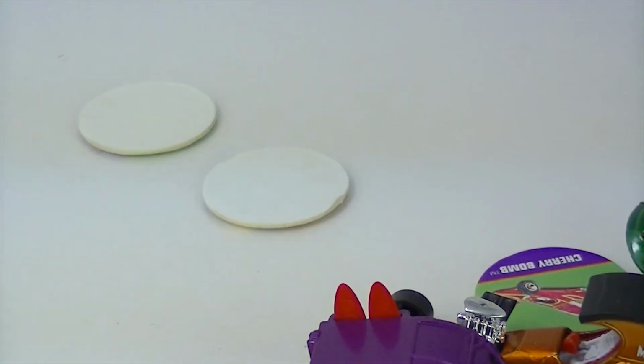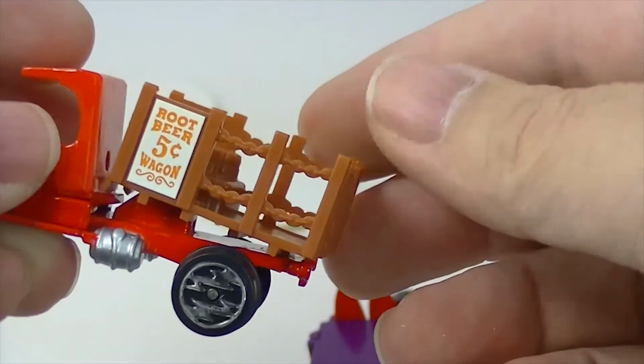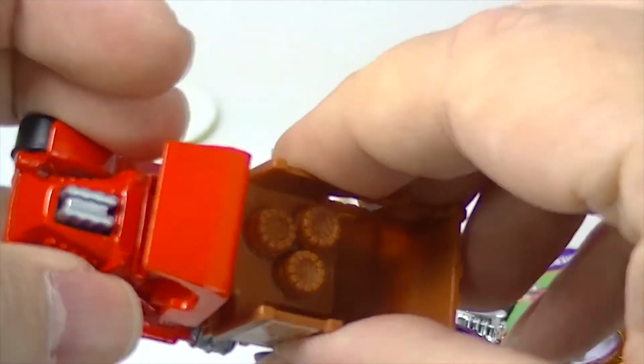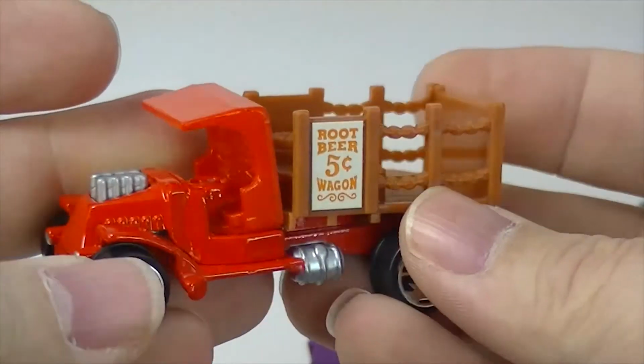This looks like the same color and everything as the other one that we had. Oops. Well, I guess that was good. Yeah, here's a good example. These guys just did not hold up well over the years. And this is a good example of one. You can see this whole back end is coming off. I don't think it's supposed to. So, see even the cab, see a wobble in there. These were just not made great.